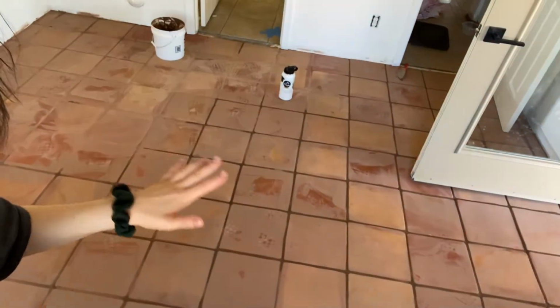Okay. I'm so excited about this, obviously, because we've been working on it for a really long time. Oops, nothing like a little bit of Dr Pepper on the ground. We are done grouting, and so our next steps are gonna be cleaning it off, because you can see it's super dusty, so we'll go through and sponge clean it. I'm super excited, and then after that we're gonna seal it. The grout needs to set for a while before we're able to seal it, so we'll probably do that tomorrow.